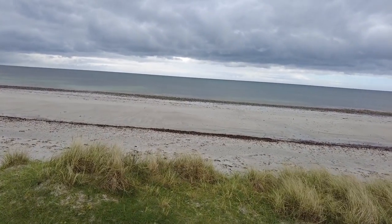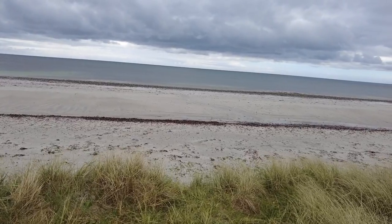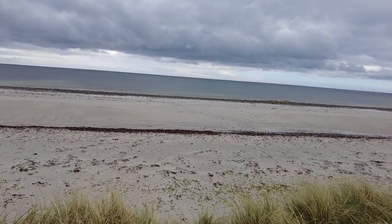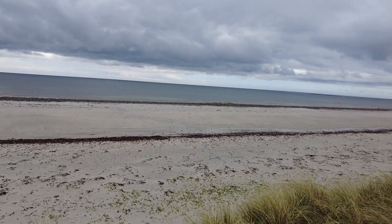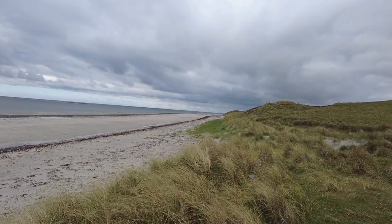Not far from the roundhouses is the coast, one of many stunning beaches on the west coast of Uist.